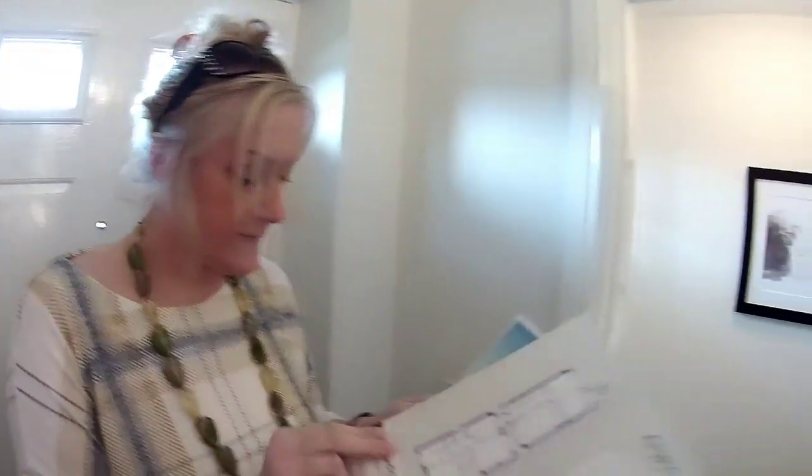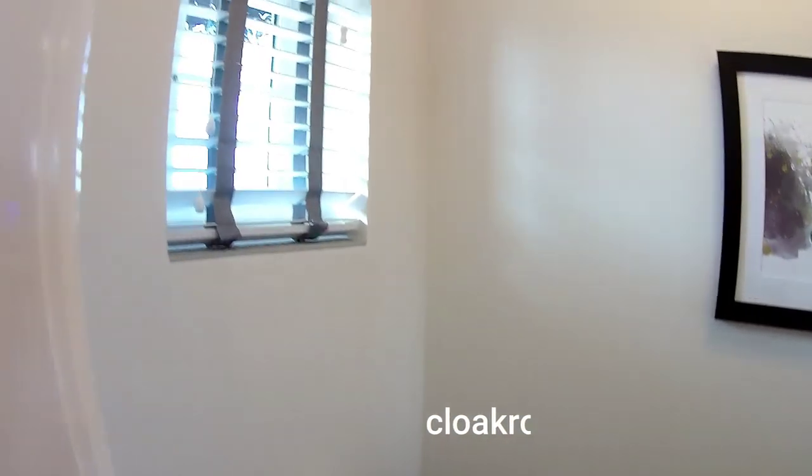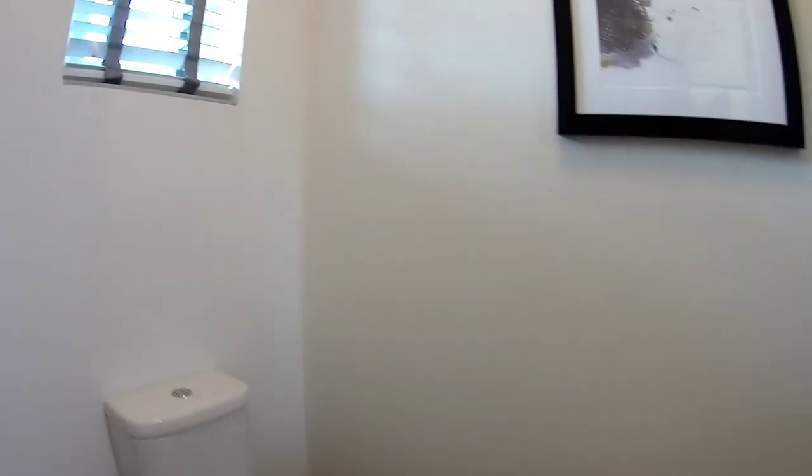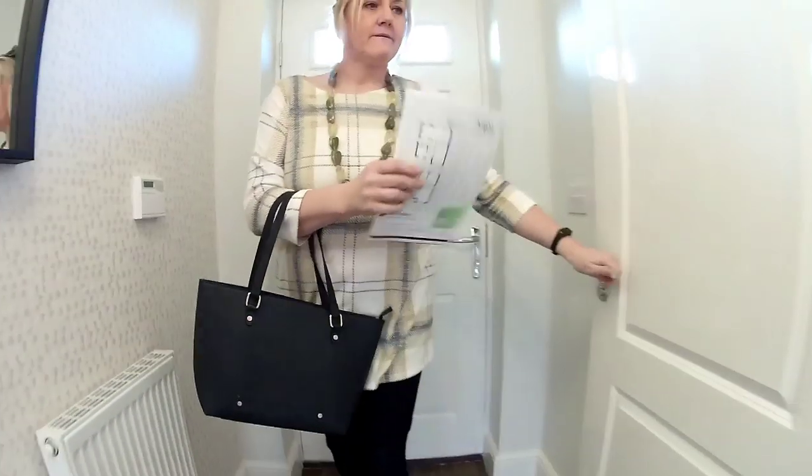So, four bed detached. We'll start here. So that's the downstairs cloakroom. Good size, got a good window there as well. The doors are very wide, aren't they? Very nice door furniture as well. It's a good size hallway as well, actually.